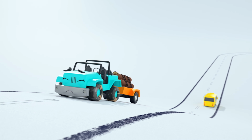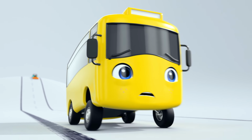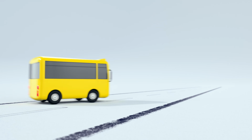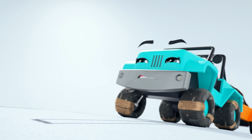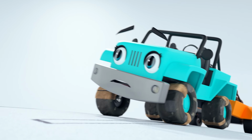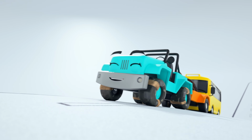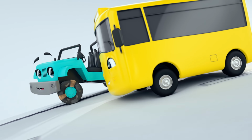Poor Jessie. I think she needs some help, Buster. Her tires don't seem to be gripping the road. You're nearly there, Jessie. Keep trying. Oh, Buster, I know you want to get those tires, but your friend Jessie needs some help. Oh, no! Jessie is slipping back down. Aw, well done, Buster! You came back to help Jessie.